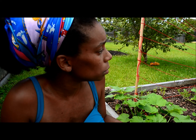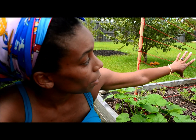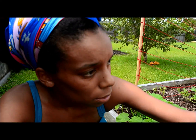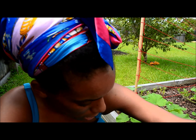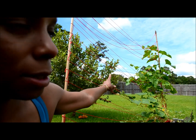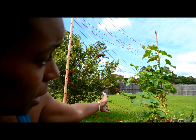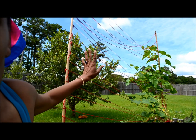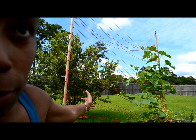That's pretty cool. And it's gonna be really exciting when the cucumbers just take over this whole spot, and then I'm gonna have to get some more yarn to trellis for the pumpkins as well. Right now about half of it is covered, and I'm just waiting for it to sprawl out so it can completely take over this whole entire side. That would be so cool.